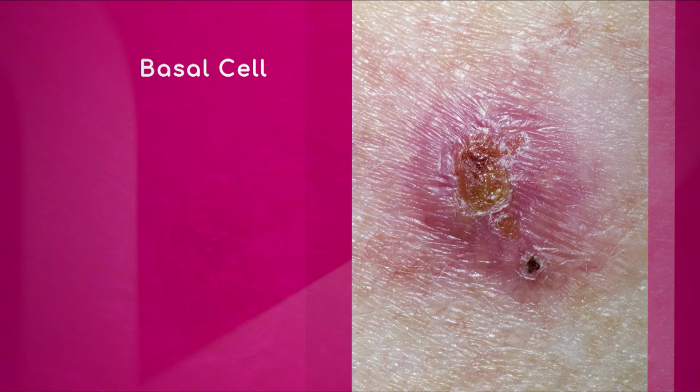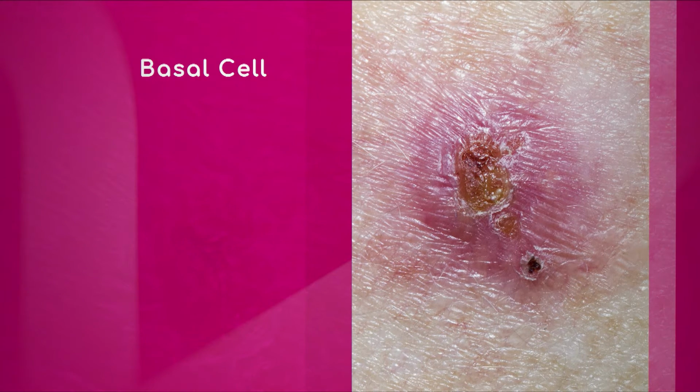$8 billion? Yes. So, but yes, usually it looks like this, a pinkish scaly patch that might have a little central scab, you know, a scab in the center. Sometimes it can look shiny. And does this sometimes come from an existing mole? And is mole the right word, by the way?